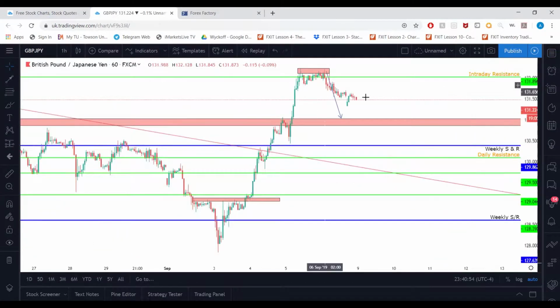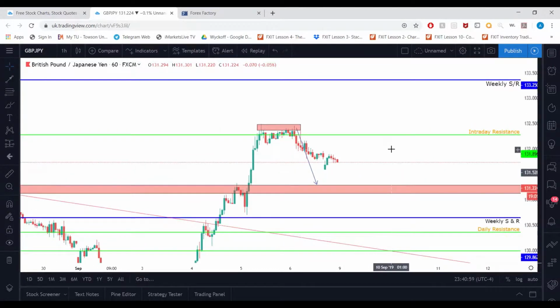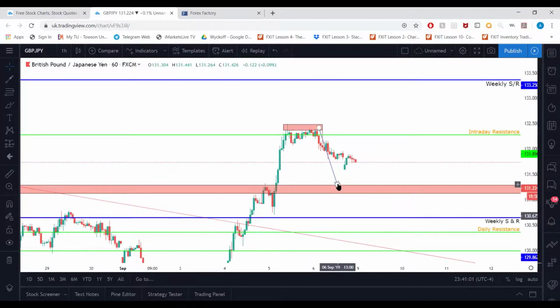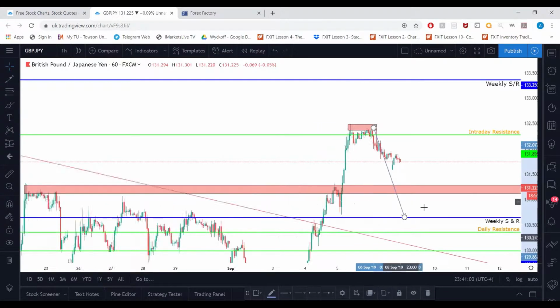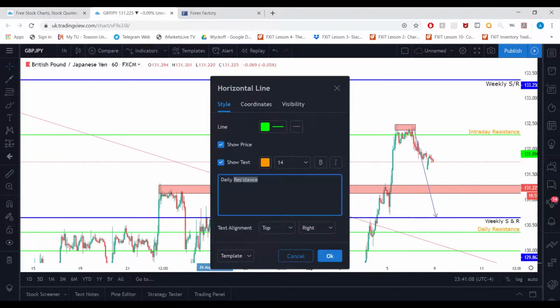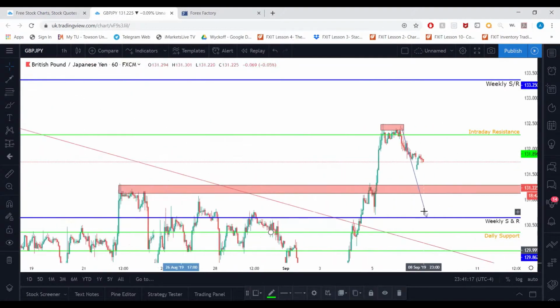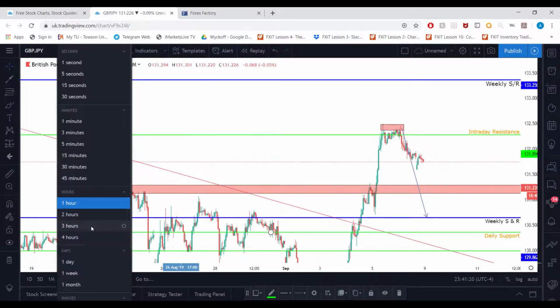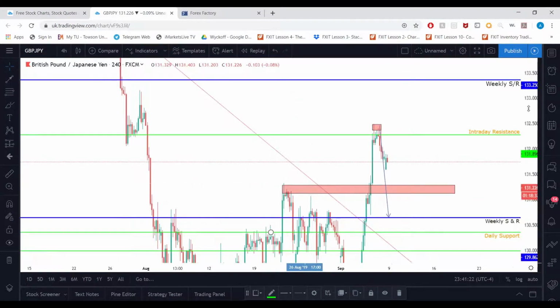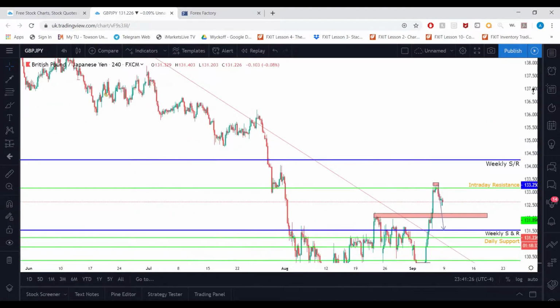GBPJPY respected the zone right here. Kind of a similar setup, except I would like to see GJ come back down to this weekly support, potentially this daily support, which would be even better, because that would be sort of a retest of the broken trend as well. Definitely looking like the GBPs are setting up for a larger upside movement.